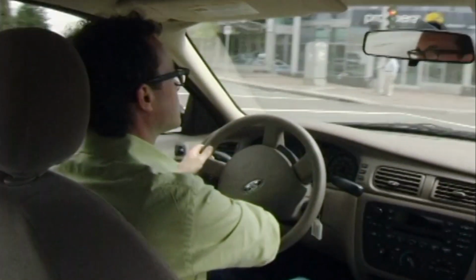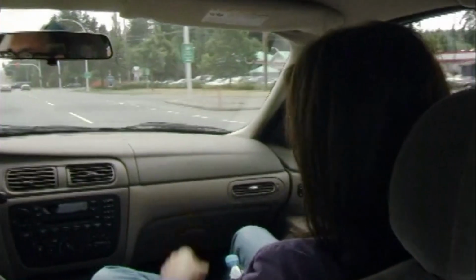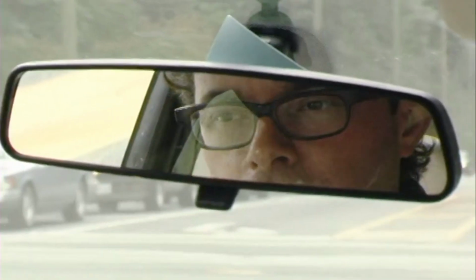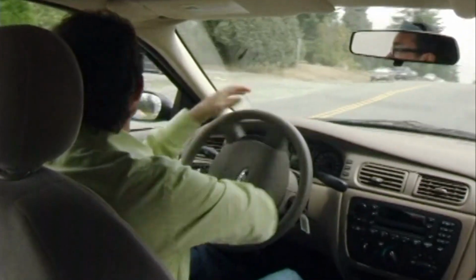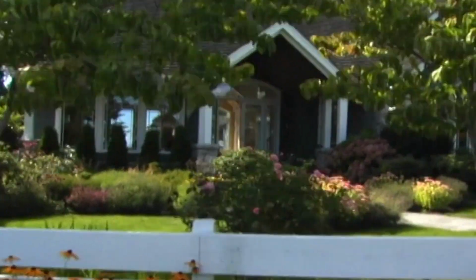Oh, don't we want to go down there? I don't think so. What? It doesn't go 17, 18, 19. You'd think the ocean would be hard to miss. I think we have to go back where we came. Right. This looks familiar to me.